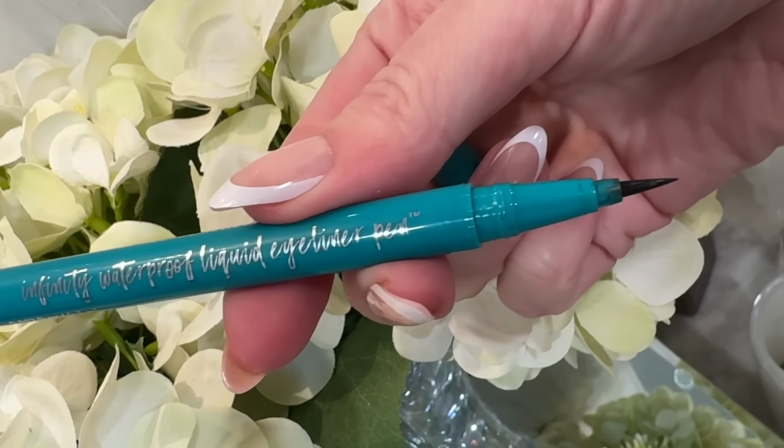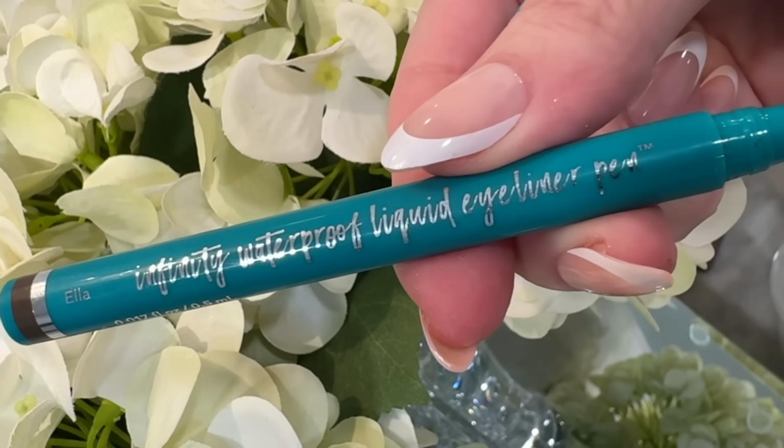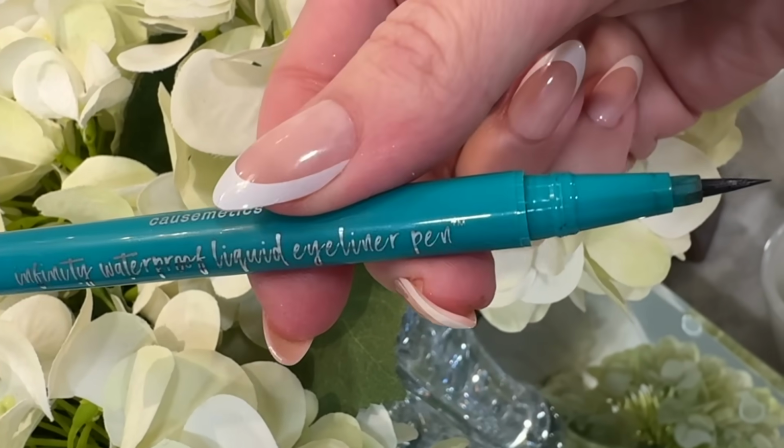I love, love, love this liquid eyeliner. It is so easy to use. This is the most perfect dark brown if you don't want to use black, although you can get it in black. I've already spoken about the lipstick. It's creamy, it's hydrating, it's long wearing.